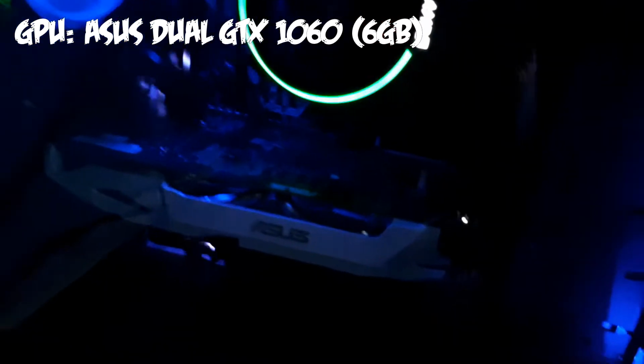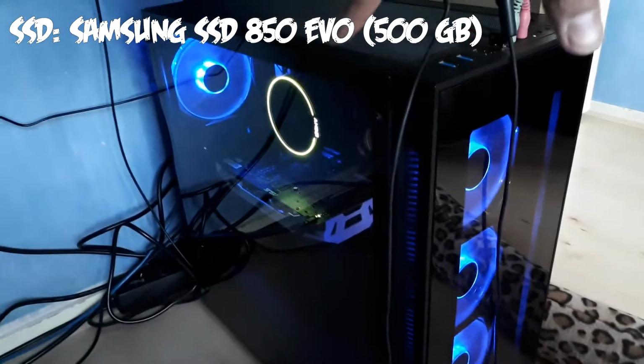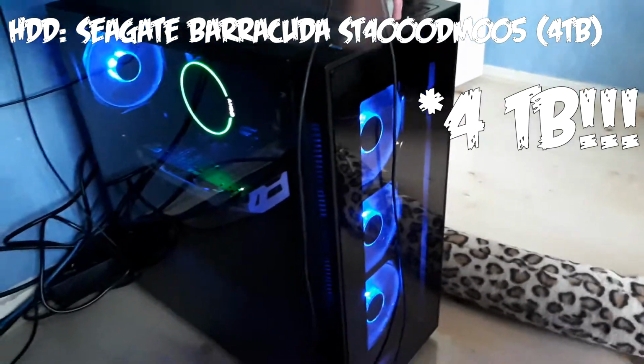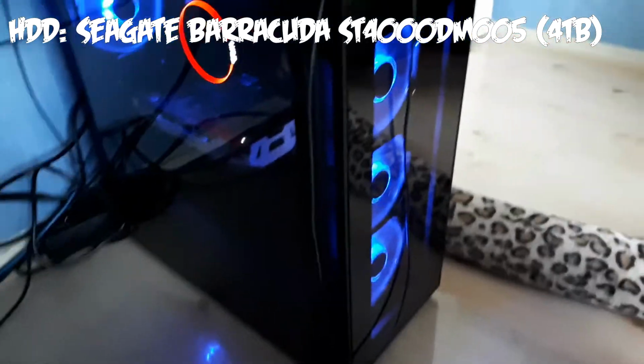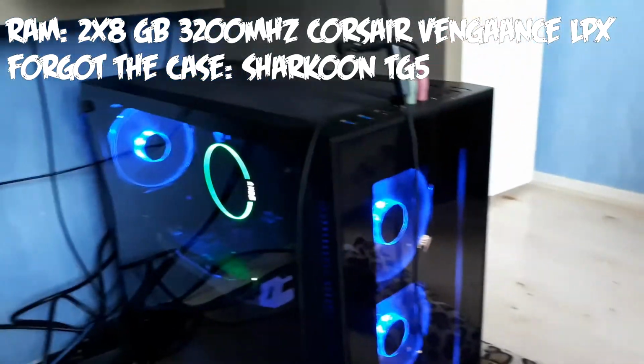This thing over here, this big piece, that's the GTX 1060 6GB version. This thing also rocks a 500GB SSD on which I've got Windows installed and a load of my games. And I've also got a 3TB hard drive in this for all my other stuff and other games that don't fit on my SSD, or if I've got videos to edit. So I've got a long time going with that. And oh yeah, this guy also has 16GB of RAM.